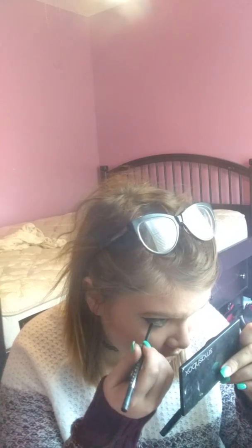Alright, it's showing up. It's really pretty. It's not as intense in the waterline. I feel like I have a really watery waterline. My eyes are naturally watery, so eyeliner never really stays put in my waterline. The only one that really stays put is my Urban Decay Light On Eye Pencils. Ooh, but that's really nice. It's a nice pop of blue. Probably can't see it on camera.